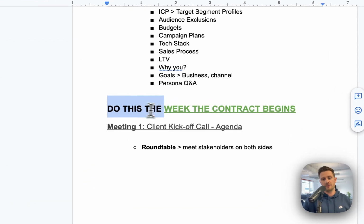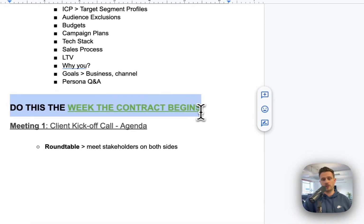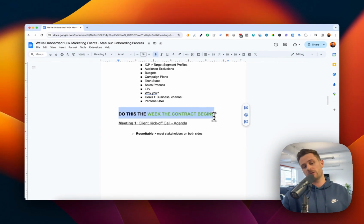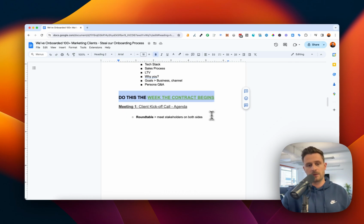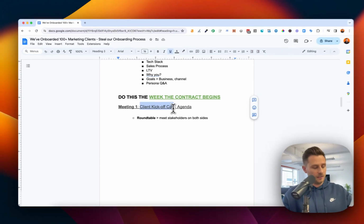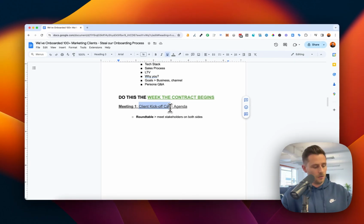Now, after that first day, we always say, do this the first week the contract begins. So again, if you can get this done prior to the contract starting, that's bonus points. But usually we say within the first few days of the contract starting, this is what we want to do. So we have a client kickoff call. This is the first meeting that connects the wider delivery team on the agency side with the stakeholders on the client side.